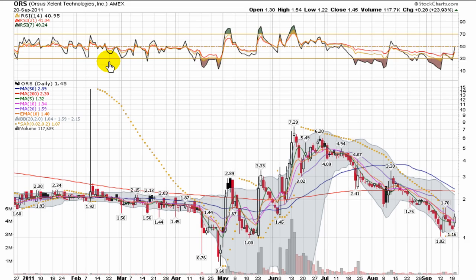Today's chart presentation of ORS Excellent Technologies. ORS trades on the AMEX exchange on ticker ORS. Taking a look at this chart because it had a really nice bounce yesterday, almost 24%.